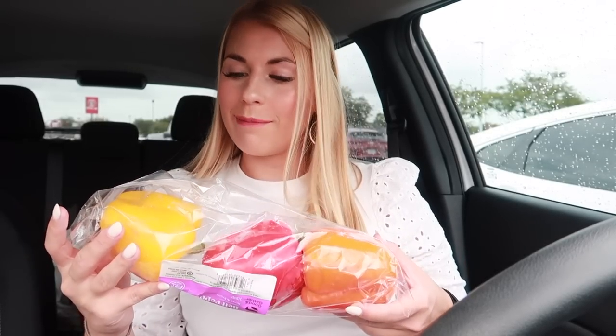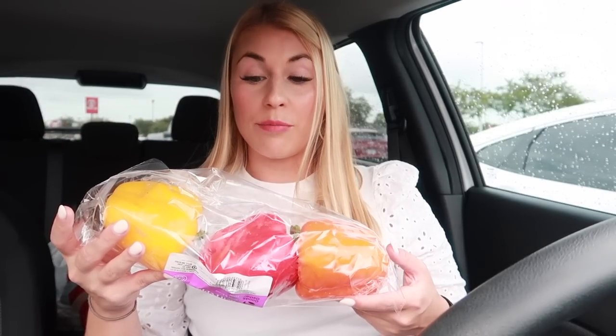Also to go with dinner, I just picked up three bell peppers. They came together, so I figured I would buy them. Just an orange, a red, and a yellow. These three are definitely my favorite. I can't really stand green peppers, and Brian loves them. I think the red ones are way better. So leave me a comment down below. What is your favorite color of bell pepper? Or if you just don't like them at all, just let me know.